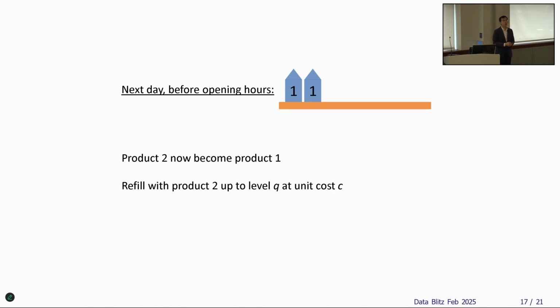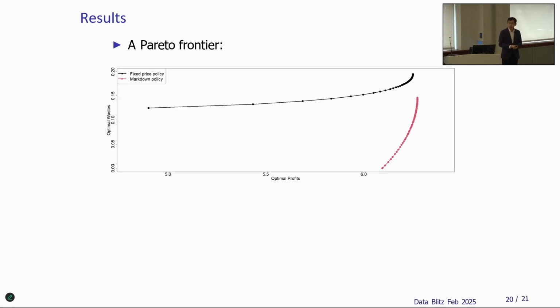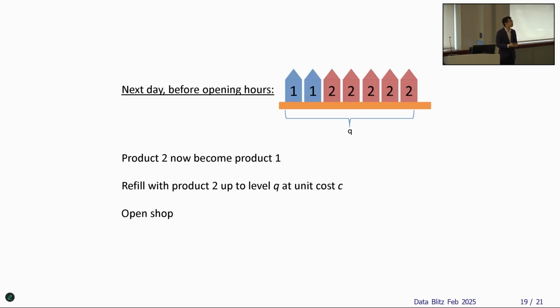Then before we open the store, we replenish the shelf with several other green bananas to fill the entire shelf space. That's the operation of replenishment. Then we open the shop, another random number of customers come in on the next period, and this replenishment and purchase cycle happens again and again and again.